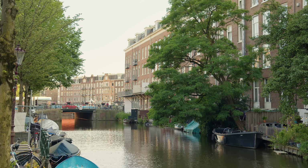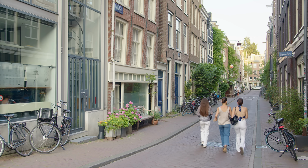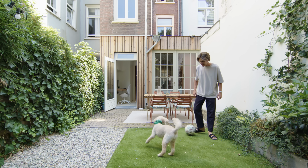The apartment is located in the city center of Amsterdam, one of the most historic parts of the Netherlands, between the canals and around the corner of the Anne Frank house. But in the apartment itself, you don't notice anything about the crowds.